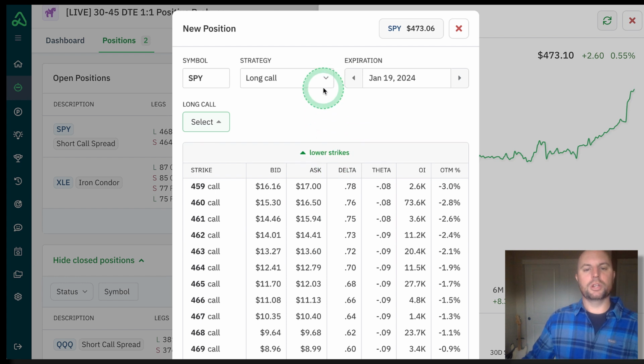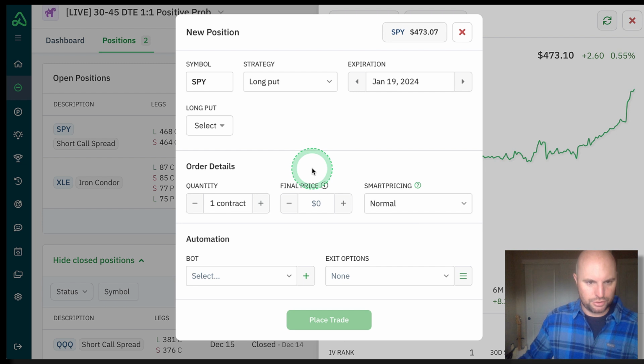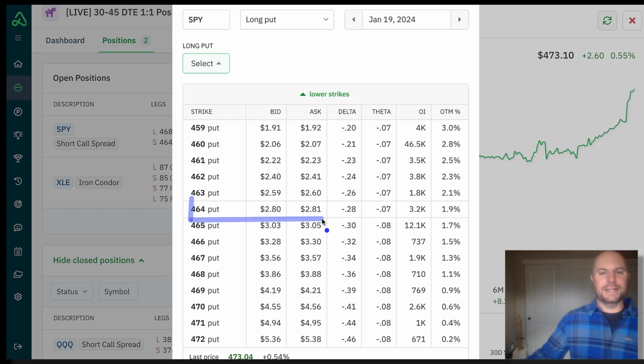But if we are going to look at it as it pertains to ex-dividend date, we actually want to pull up the put option chain. So remember, I have the 464 call strike. So what we want to do is go and look at the corresponding put strike to help inform our decision. So we can see right now, 464 is worth about $2.80. So that's an important piece of information to keep in mind.